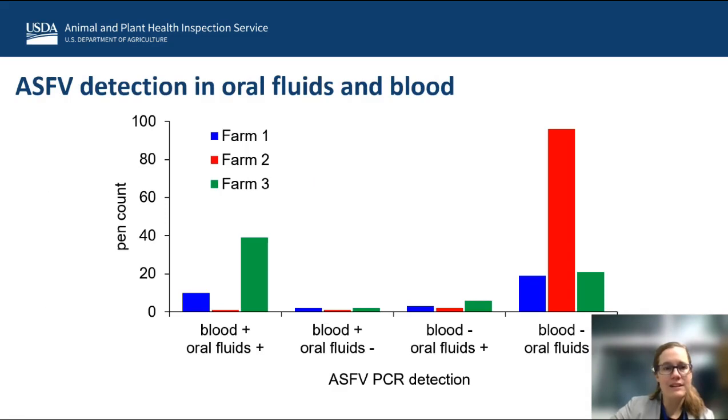And here is a breakdown of pens that tested positive or negative for ASF in both or either blood and oral fluids. By and large, there was excellent agreement between both sample types, with ASF not being detected or being detected in both oral fluids and whole blood. However, there are some discrepancies, with some pens testing positive for ASF in blood, but not in oral fluids, or vice versa, with ASF testing positive in oral fluids, but not in blood.